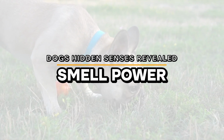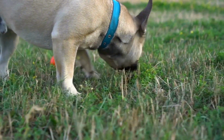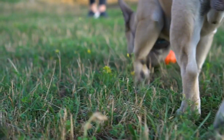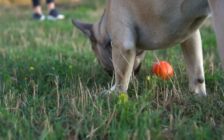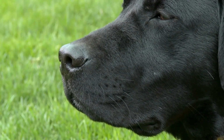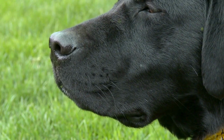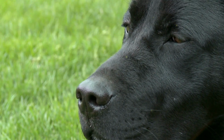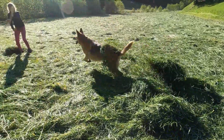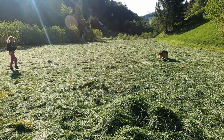Smell power. When it comes to smell, dogs are in a league of their own. Their sense of smell is up to 10,000 to 100,000 times more powerful than a human's, allowing them to detect even the faintest of scents. Imagine being able to sniff out a teaspoon of sugar in 2 Olympic-sized pools. That's the level of precision dogs are working with. Whether it's finding lost items, detecting illnesses, or simply tracking where you've been, your dog's nose is their ultimate tool.